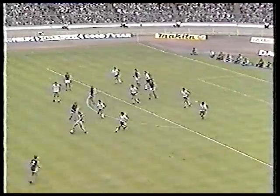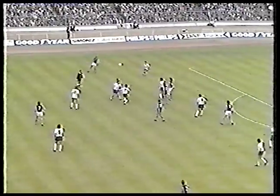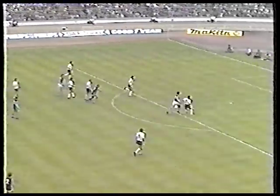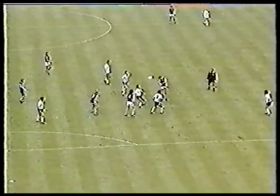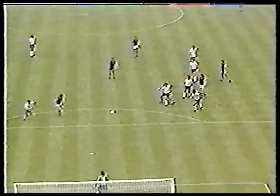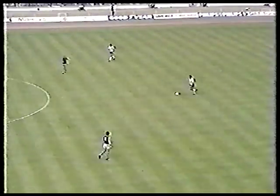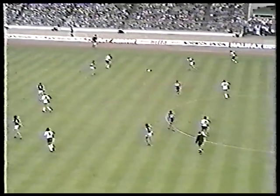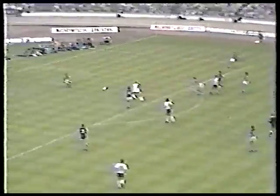With up again, here's Bremner, and now Blair, and Blair again, and it might run for Peter With. Well, there's been some lively play spasmodically in the two penalty areas, and Aston Villa very close to going 3-2 up there. Falco, good turn by Mark Falco, and Jimmy Rimmer gets down very well to that sort of shot.